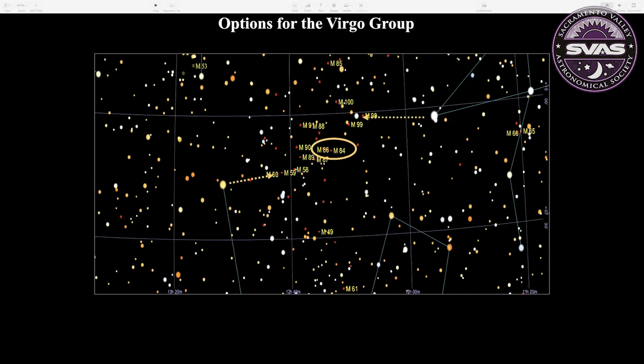Now, the three ways in which we can attack this area is to come in from the right, from Leo, and begin with M98 and work our way around. Another way that's been suggested is to come in from the left to M60, M59, and M58.